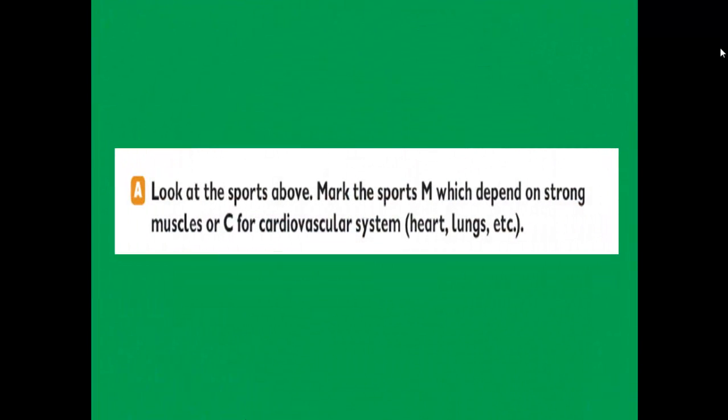Practice number A. Look at the sports above. Yes, we have made a very quick look at these pictures. Mark the sports M, which depend on strong muscle, or C for cardiovascular system, heart, lungs, etc.